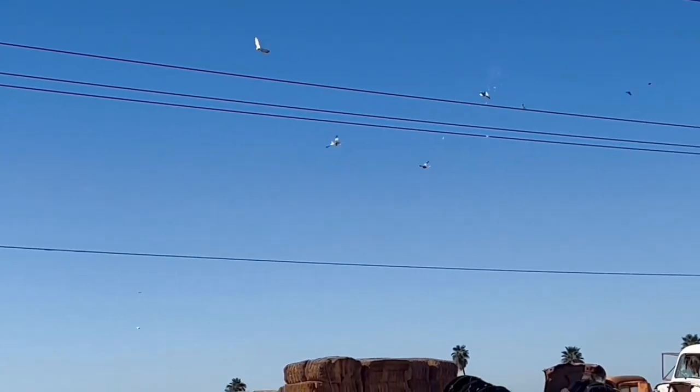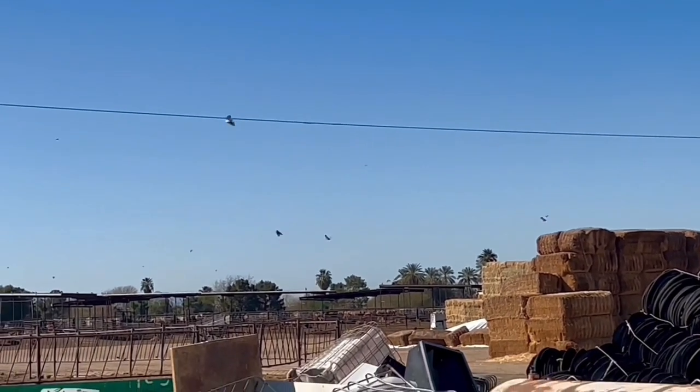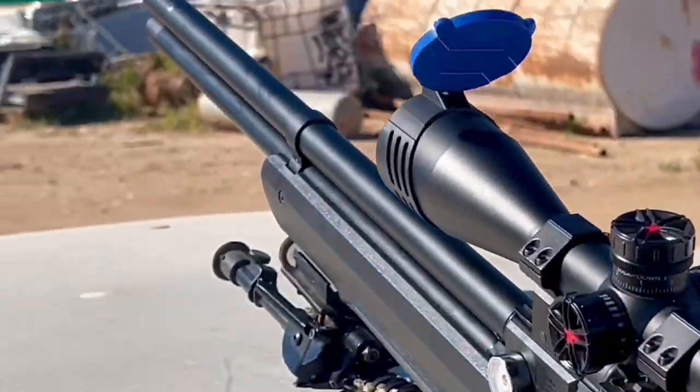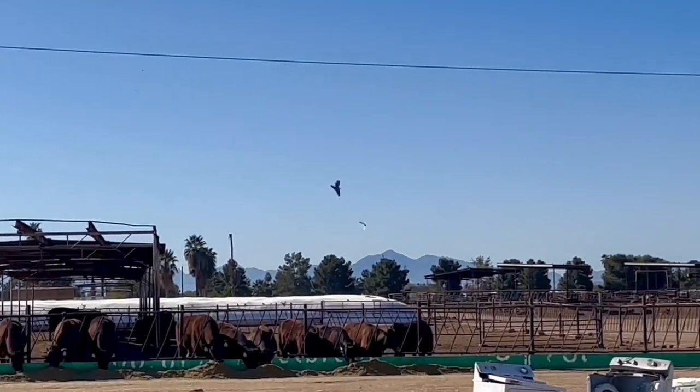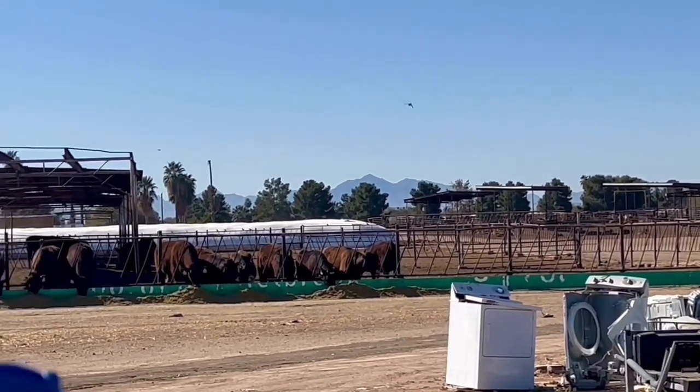Again, these dove are approximately 50 yards away. My son takes his time and lines up his shot. He nails this dove. It's not a good solid hit, but it does bring him down in a distance. We do retrieve him later. Here is another good shot. And this dove too goes down into the cow's pen.